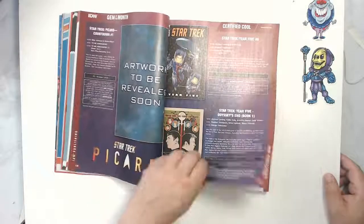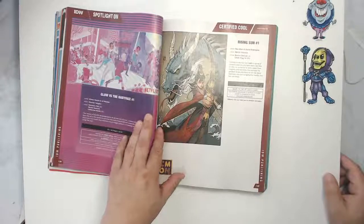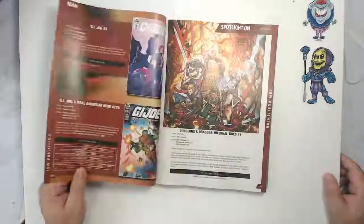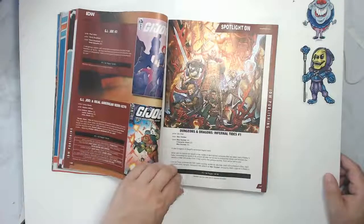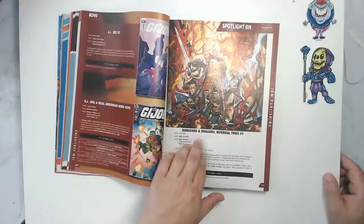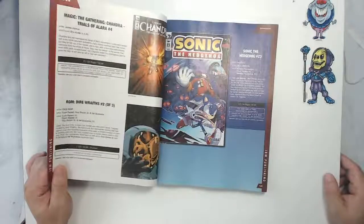Star Trek. Like I said, I'm not really into the licensed properties, so I usually don't even look at them. Rising Sun. Like I said, G.I. Joe, Dungeons and Dragons. If you enjoy that sort of thing, great. Jim Zub, writing Dungeons and Dragons. I mean, Jim is a really good writer.